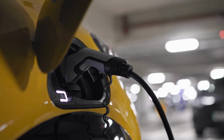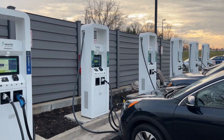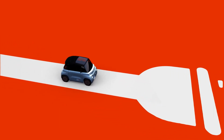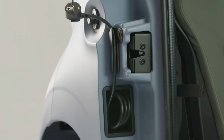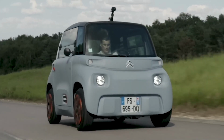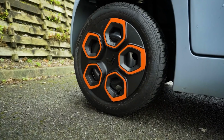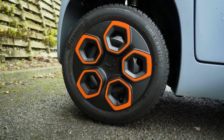You know how in most EVs you carry the charging cable in a bag in the boot and it eats into your luggage space? Well, there's actually a little space for the charging cable in the Ami. Get it from out there, plug it in the wall, then you just put the cable back in there when you're done. The Citroen Ami has a turning circle of just 7.2 meters. By comparison, the turning circle of a London cab is 7.6 meters.